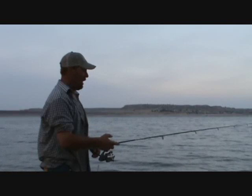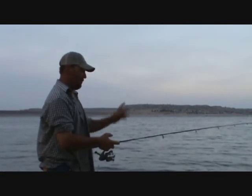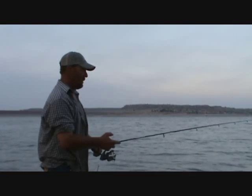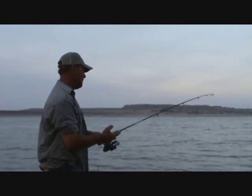And then they see a live piece of bait moving around. It entices them to bite it.